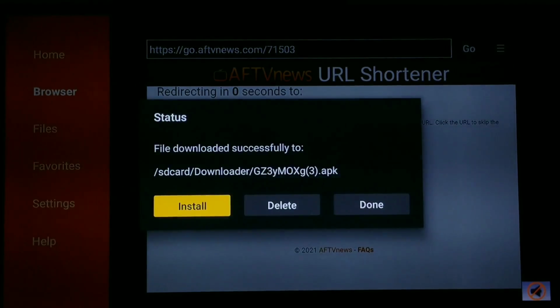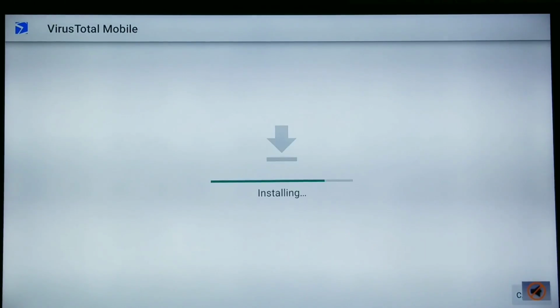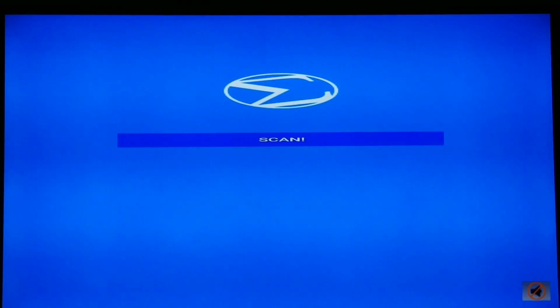And then it's going to automatically install the VirusTotal app. Now this is a safe scanned app, and you can go ahead and click install, and it will just take a few seconds. Now this is the mobile version. They don't really have a Fire Stick or Android TV version, so it will look a little bit odd when you first open it up. But when it does open up, it's going to look like this.